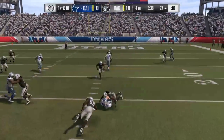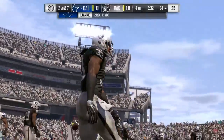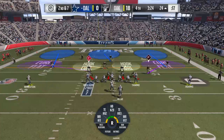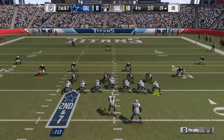McCarron and Tammy with it over the middle. And they'll be inside the 25 now at the 24. Give him 3 on the play, and it'll be a 2nd down. Completed pass play. Now let's see if they go back to the air or to the ground. Got to give credit where it's due. Really nice defense on that play. The pitch and catch was successful, but not any run after it.